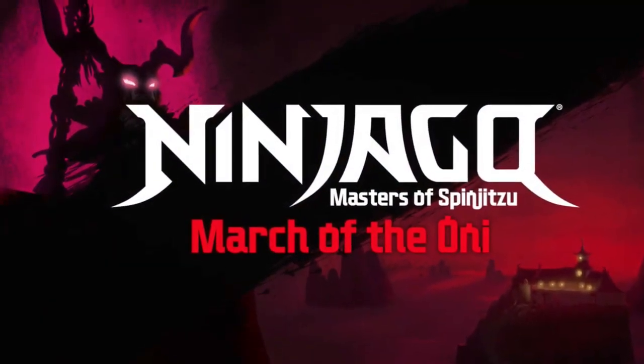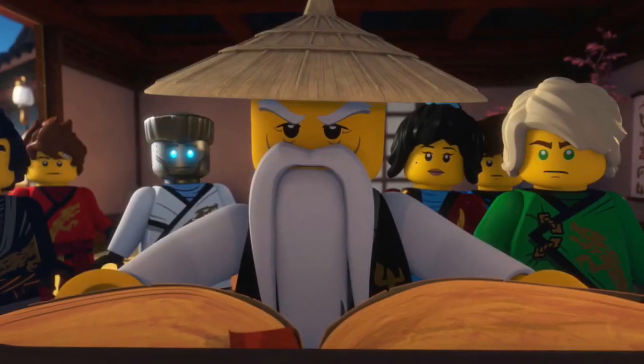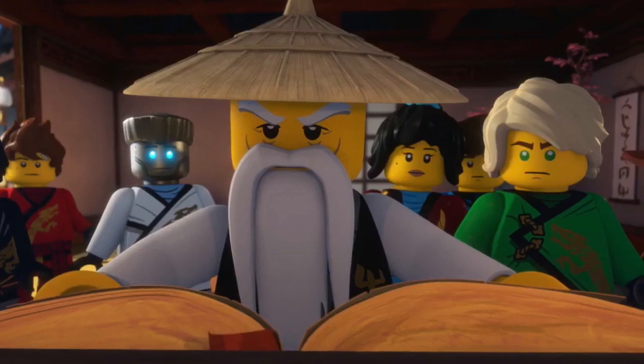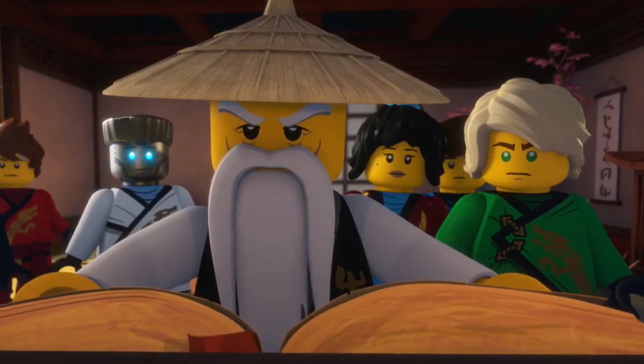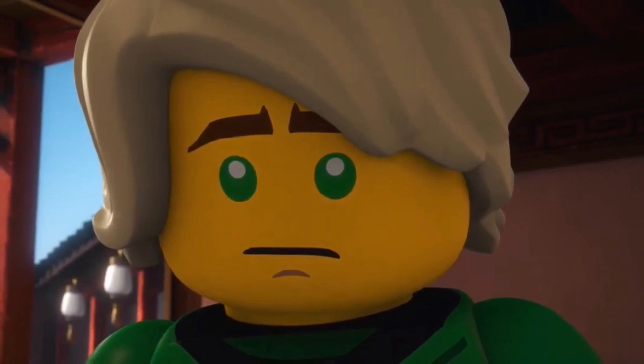So we got what seems to be our last ninja poster for March of the Oni. Lately we've been getting these cool posters. We got the 6 Ninja, Wu, and Garmadon, and today we got Lloyd. But the difference with Lloyd's poster is that it is extremely different from the other posters.